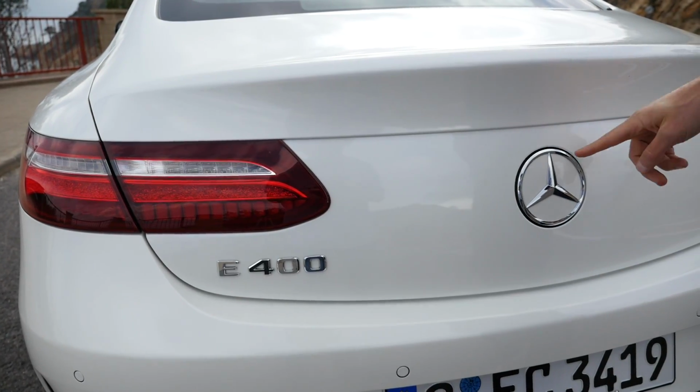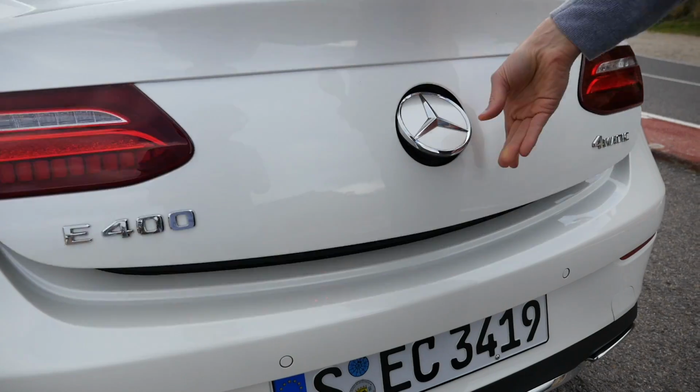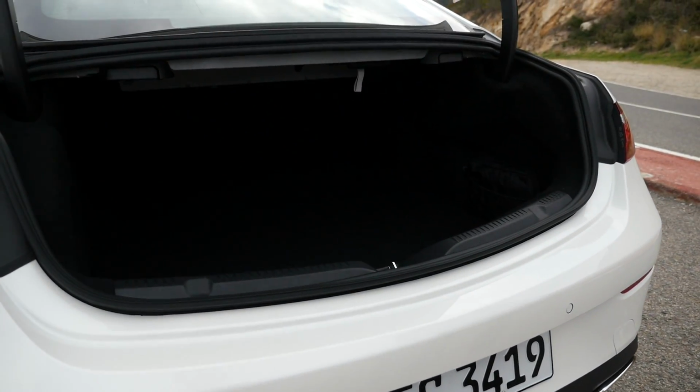So here the E-Class Coupé does have this flip mechanism of the logo. Whoa, comes pretty suddenly then. And here we go.